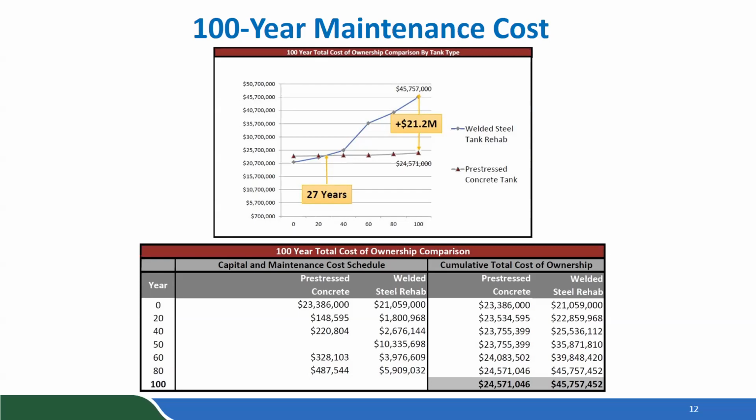More significant, however, are the costs associated with the welded steel tanks. So the welded steel tanks have a cost associated with recoating the tanks every 20 years on the exterior, and then another recoat of the interior of the tanks at about 50 years, and then again, recoating of the exterior of the tanks at 60 and 80 years. And so these additional costs over 100 years added up to about another, say, $24 million in operations costs and maintenance costs on these tanks. So they significantly increase the first option of repair and recoating of the welded steel tanks over the life cycle to about $45 million.